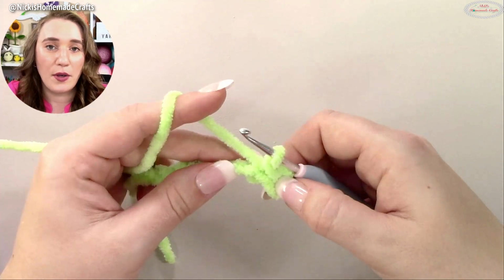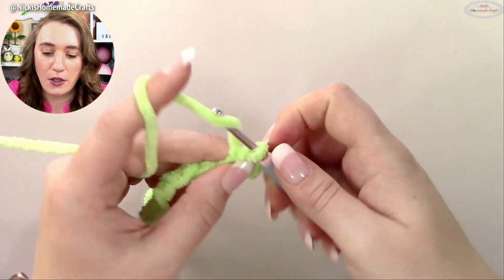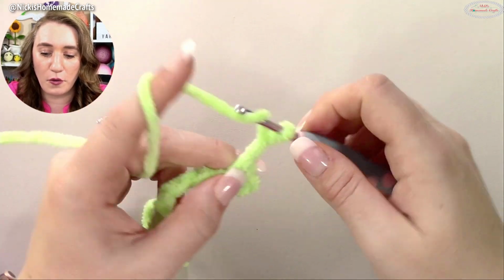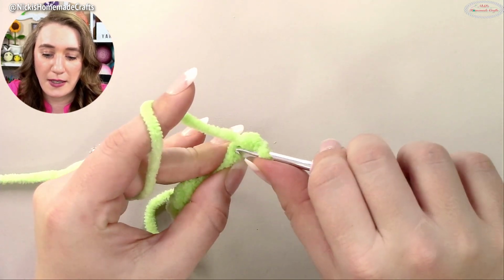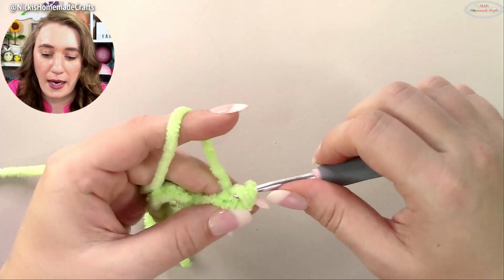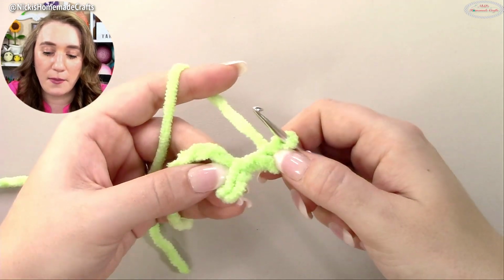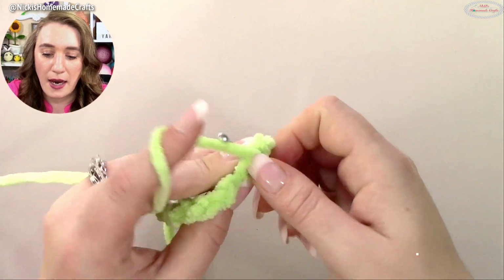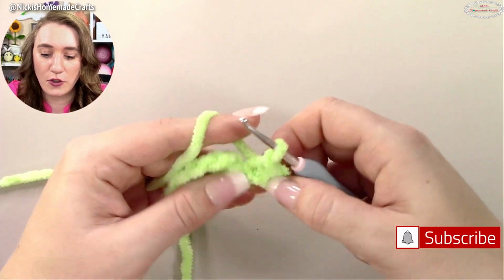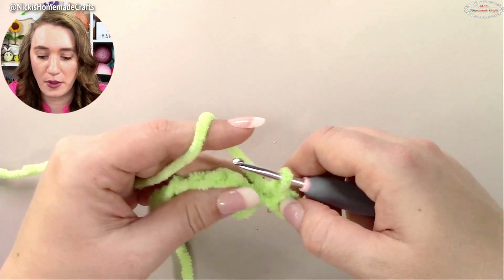Okay, now we're going to repeat this section 2 more times. So that means you're going to make a chain of 3, skip the very first chain, go into the second and third, and make a slip stitch. Now I like to go into the back bump, but I know that can be a little bit hard to see with chenille yarn, so you do you. And I'm just going to make some slip stitches here. So there should be 2 slip stitches per finger, toe, whatever you want to call it.